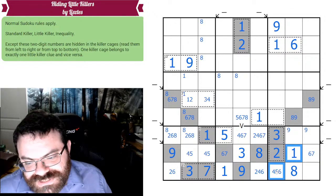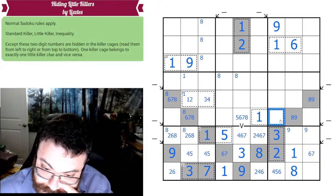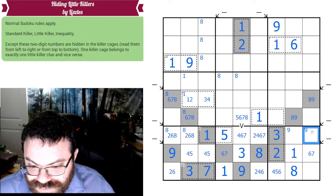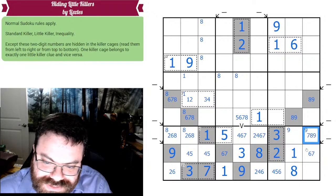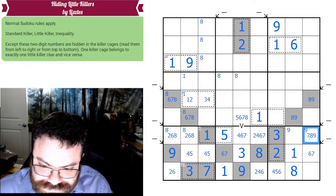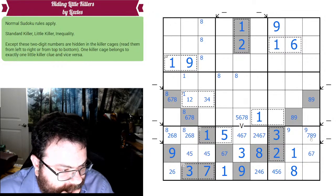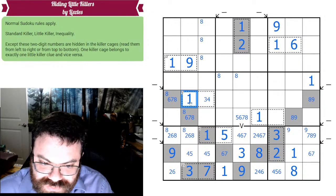So can this be a 4? If this added to 5, and this were a 9, then we could do... Oh, wait, hold on. This could be 14. Okay. So if this were a 4, this would have to be a 9. These added to 7. This is at least a 7. This is 7, 8, or 9. Because if this was 6, 1, that would add to 7, and 14 is my minimum still. And place a 1, okay. That does force this to be a 1. So we do have a 14 somewhere.